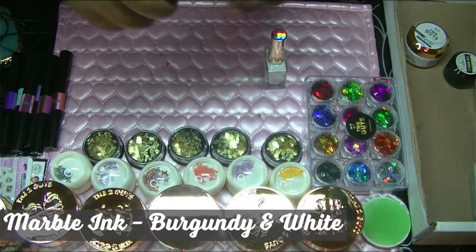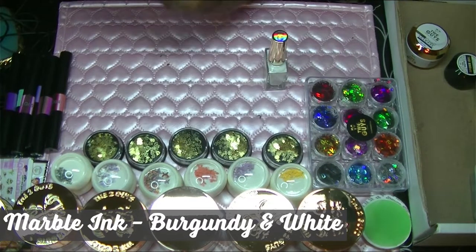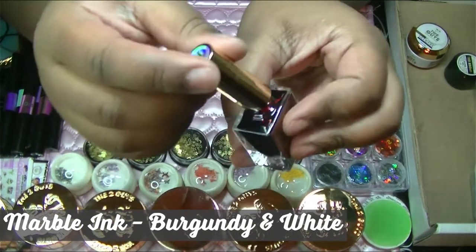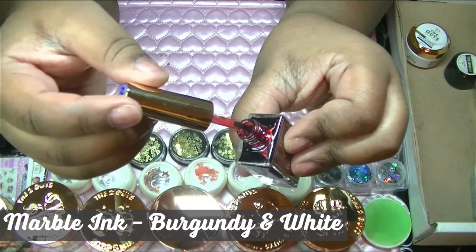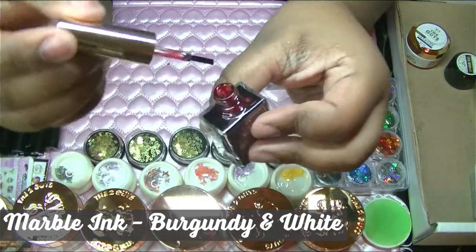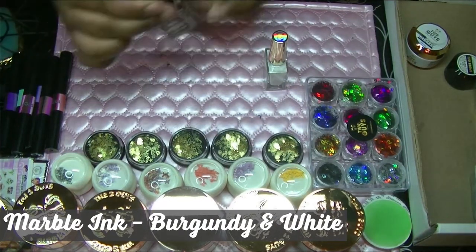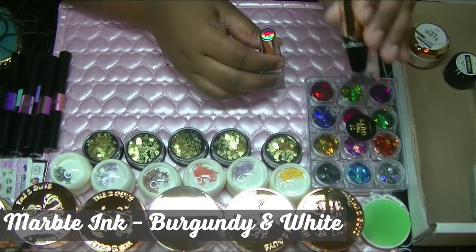So the first one opening is burgundy. I am going to say that it looks more red than burgundy. Now I understand that burgundy is a derivative of red. However, it should have almost like a magenta, if not a plum tone to it to make it burgundy. So I am a little bit curious how that's actually going to come out. And that one's number 90.